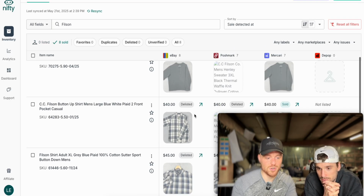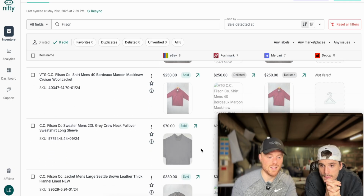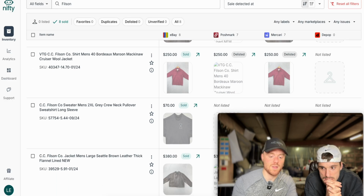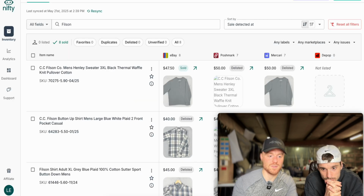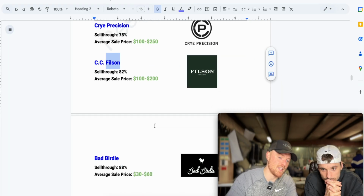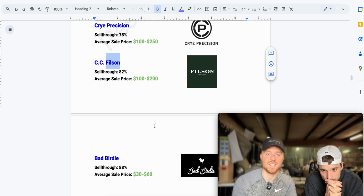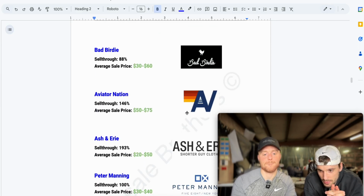Here's just a regular sweatshirt. We got a button-down shirt, wallet, a leather jacket. Some of this wool, vintage wool stuff can be really good in Filson. But yeah, I find that the majority of the Filson things we buy sell pretty much instantly. So this 82% sell-through rate, definitely not the case in our store. They have a wide variety of stuff, and some stuff sells faster than others.